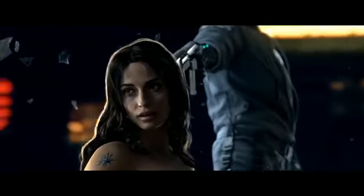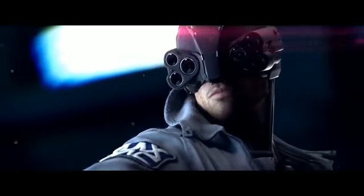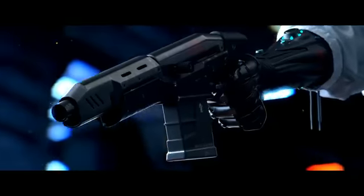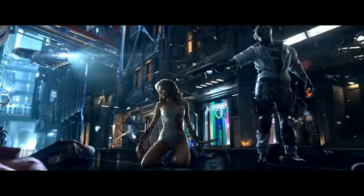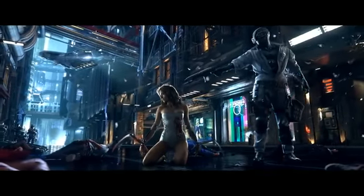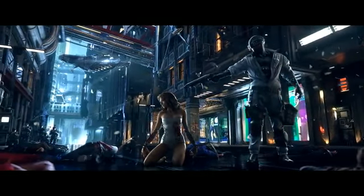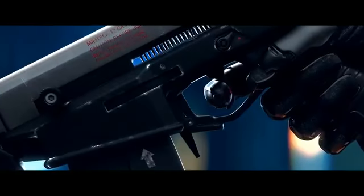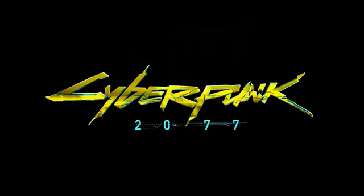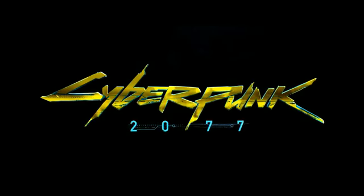The presentation goes on to say that Cyberpunk 2077 is going to bring us rich and true-to-life visuals that will be built, or are being built, on current gen and next generation technology. So that is something else. So they say, again, that this technology that is behind Cyberpunk 2077 has been built on both current and next-gen technology.